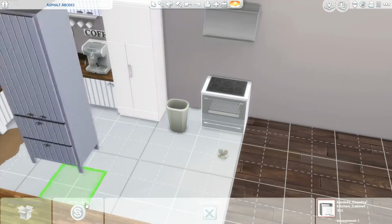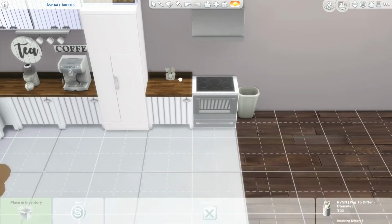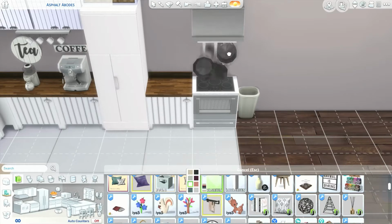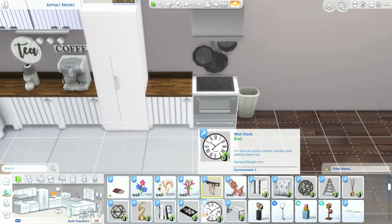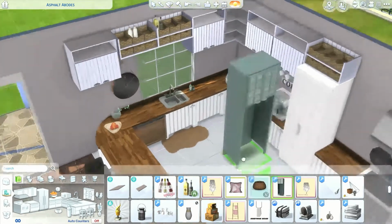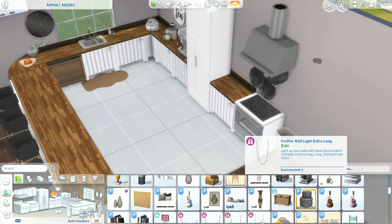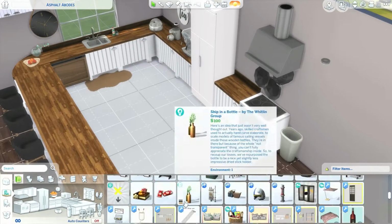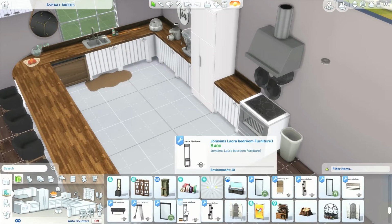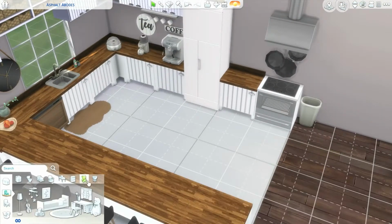I'm getting rid of that cabinet because it was a little bit too big and didn't really go with the style that I was looking for, and I was just trying to add a little counter space for the stove there. I find that I always over-clutter when I'm doing my kitchen. I always tend to add more than I should, and then I have no counter space to actually cook or do whatever. So I just thought I'd add a counter there.